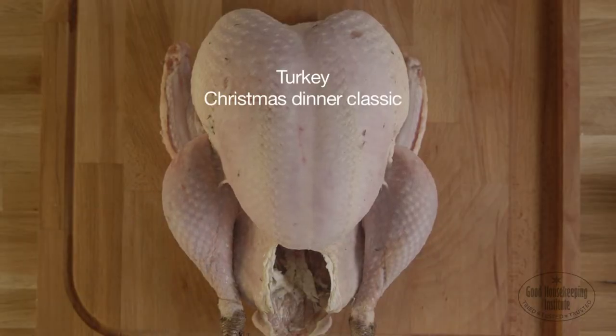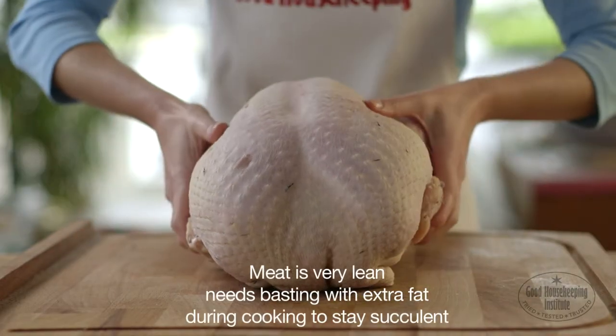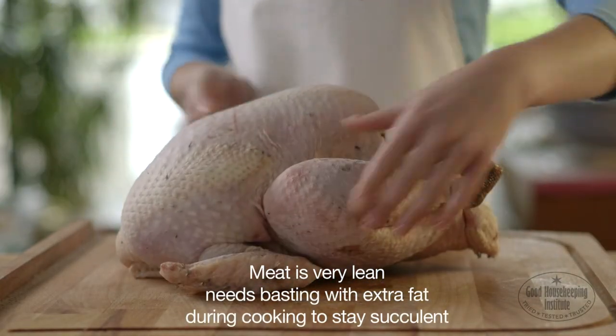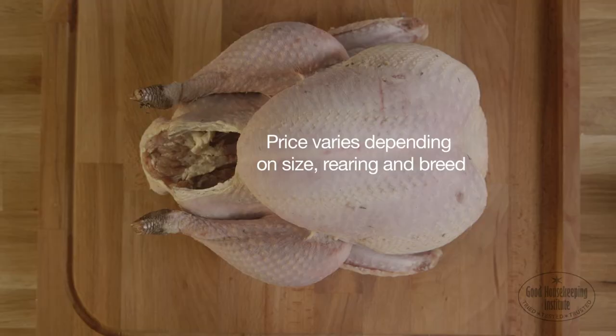A classic for Christmas dinner, turkeys yield a lot of meat, and one bird is capable of serving a large number of guests. The meat is very lean, so it needs basting with extra fat during cooking to keep it succulent. They vary hugely in price depending on size, how they've been reared, and whether they are a special breed.